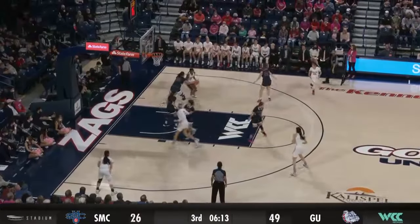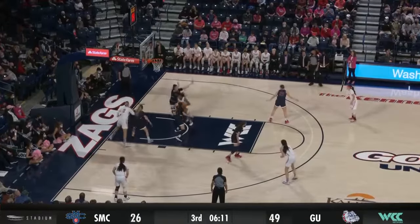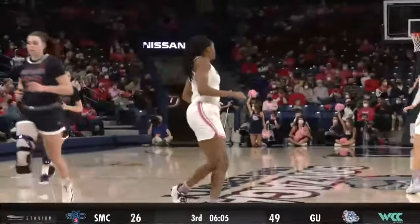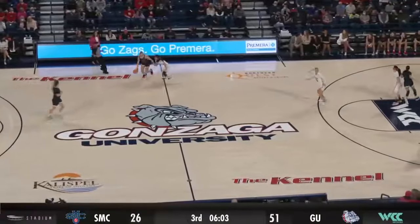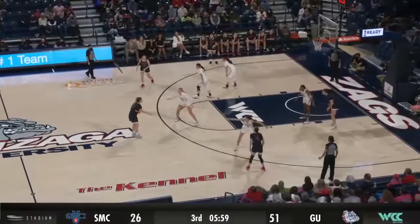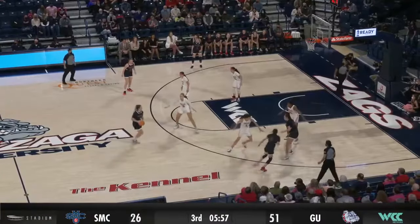Kaylynne finds Ejim down low, working Bamberger, going to the left, hook shot. Beautifully done. Nice move. Way to get around her and just get that, like you said, that hook shot. Use her left arm to create that space around Bamberger's size, and 2 points. Go Zags.